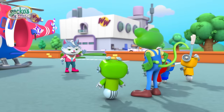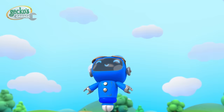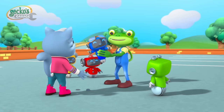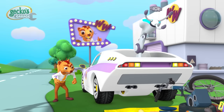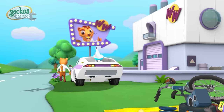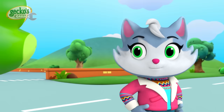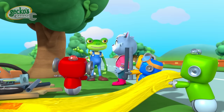Gecko. Hola, Mechanicals. Hi, Cat. The Mechanicals have been so excited to see you. I think the Mechanicals wish they could fly like you, Cat. Make that junk fly, Sly. Ah, no more pesky parts cluttering up my nice clean garage. This is not junk. You're right, Cat. We can use this stuff. Waste not, want not. I can tell you have an idea already, Gecko. Let's just say I'm aiming high.